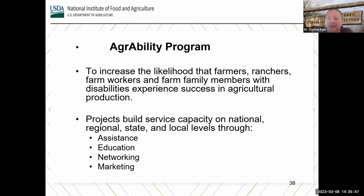But if you're interested and you want to know more about AgrAbility, or you want resources as a farmer, they have resource guides online. And other states usually will help the states that don't have an AgrAbility project. So if you're in a state that doesn't currently have an AgrAbility project, the one next to you might help and might be at least able to give you resources.